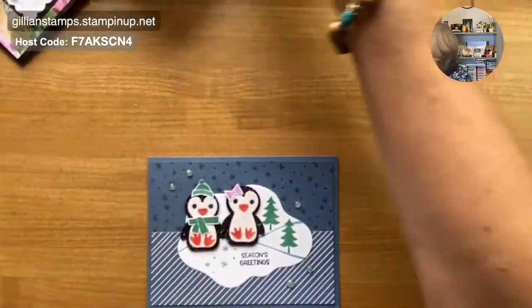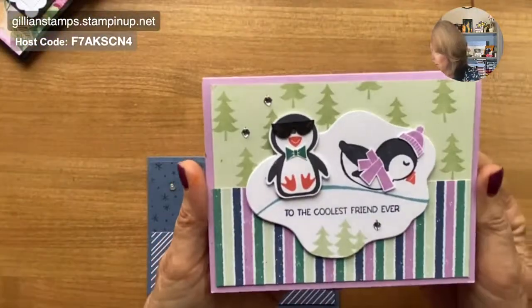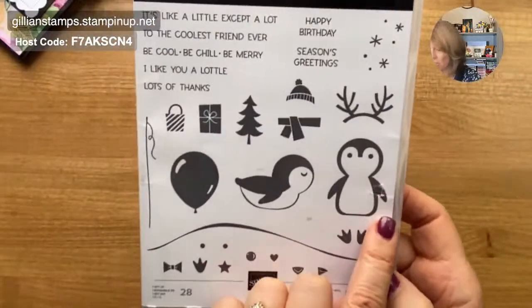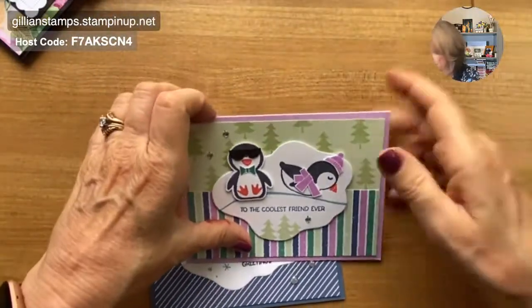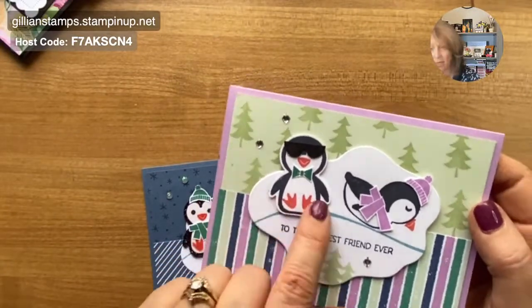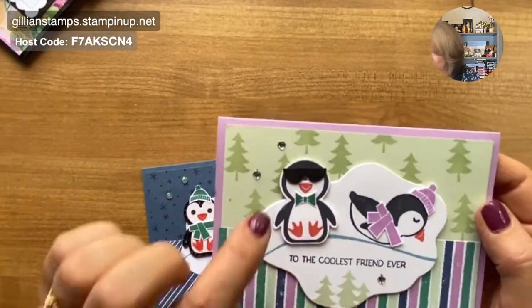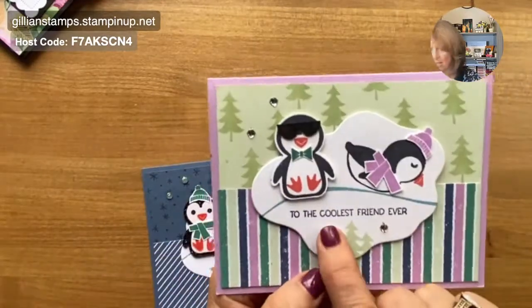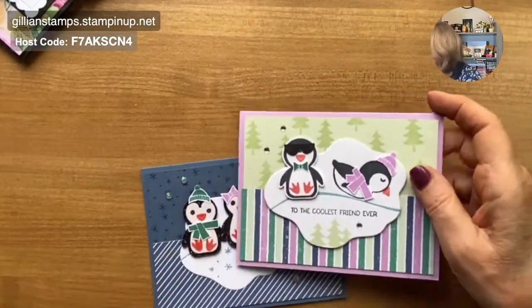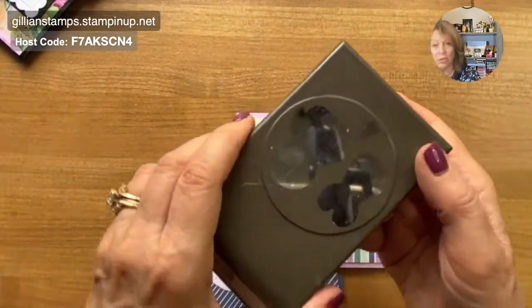So then there's this one. There's this stamp that just stamps the whole penguin body, and then you punch him out. And he's easy to cut out too, very easy. And then I made little sunglasses, because this is to the coolest friend ever. I made little sunglasses actually from the punch.